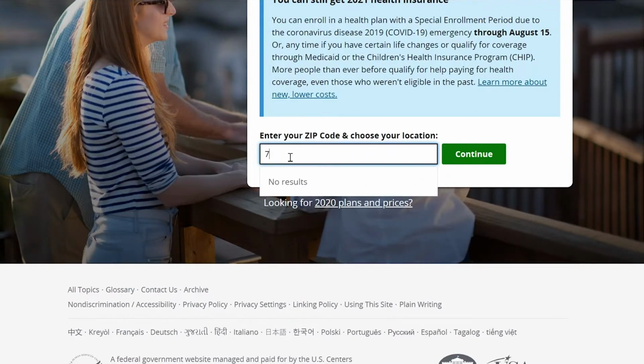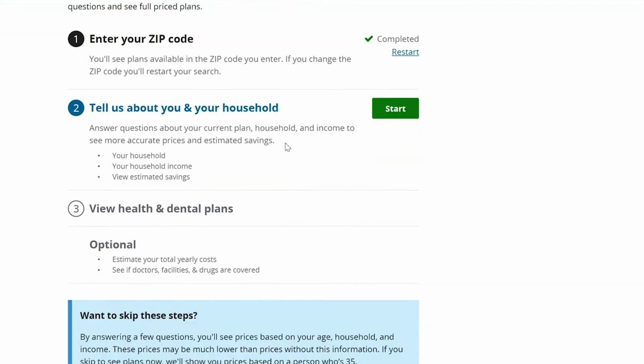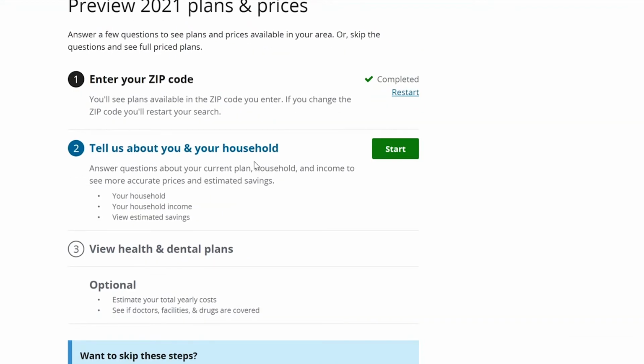I'm going to put in my zip code here, which is 70769. It should pull up your parish or county, as they call them here. And then once you've got it up in the box, just hit continue. Now you'll notice that we're on kind of a checklist, and that's a good thing. It keeps us organized. We've already done the zip code.